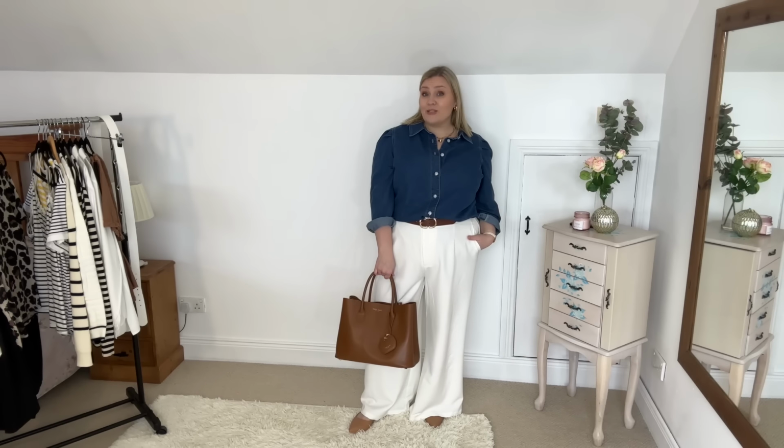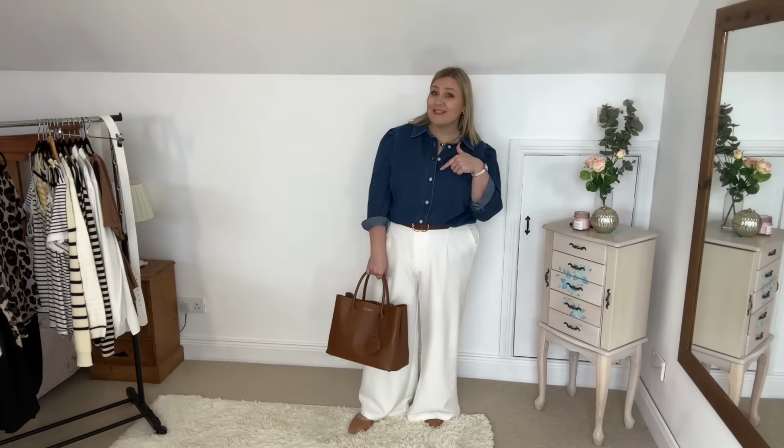I really like this one, but I definitely want some more options, so I'm going to try a few more things. Next, I popped on a jumper because I want this to be a transitional outfit.